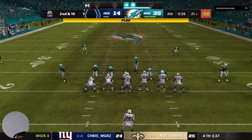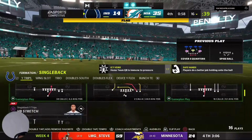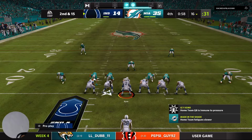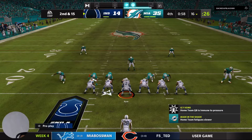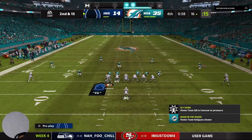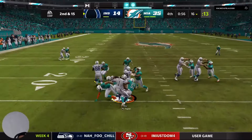Boy, and now they can't even get a play off. So that'll back them up 5. And now after the delay of game, they're operating behind the sticks, 2nd and 15. They'll try the left side return. And for one of the few times here today, this run's not going to go anywhere.